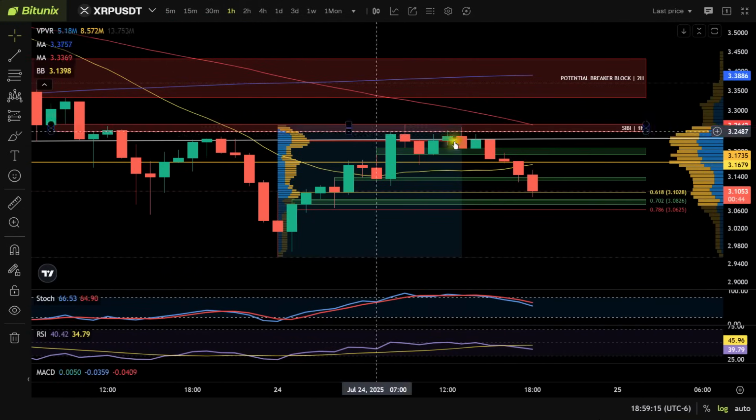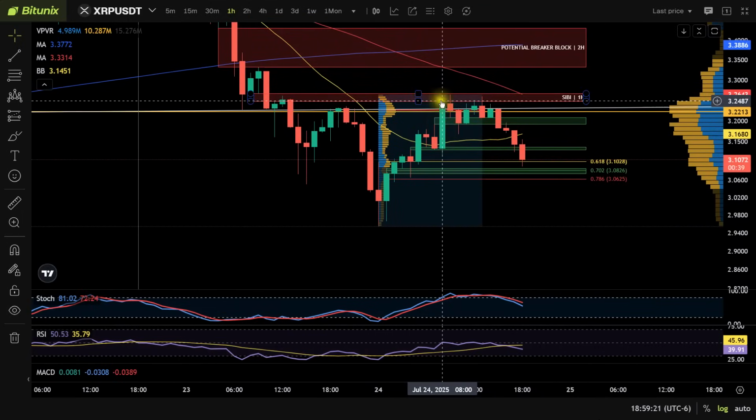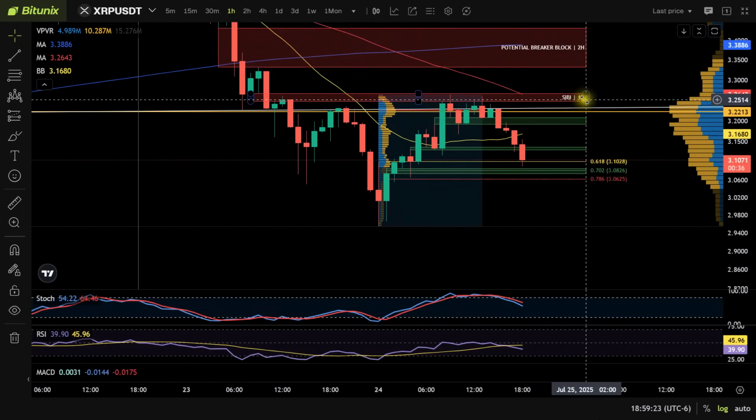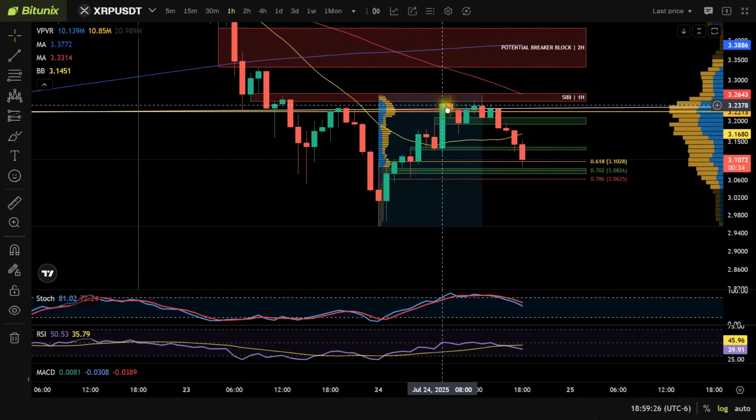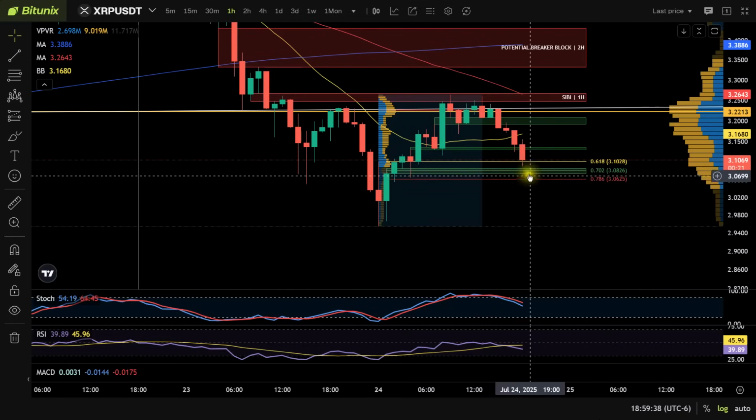But taking a look at the hourly chart, you can see that we do have this bearish SIBI right here on the 1-hour chart. Price came up, traded back into this, was rejected twice, and has fallen back down to the lower areas. And it looks like it's taken a draw on liquidity right here in this area.